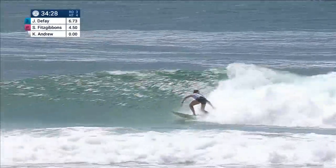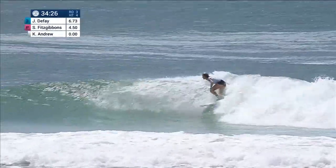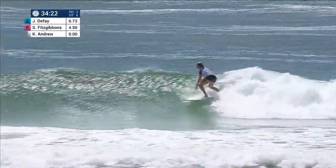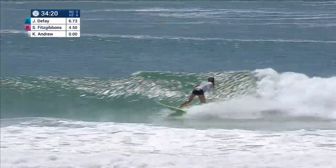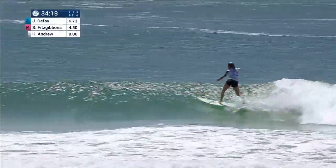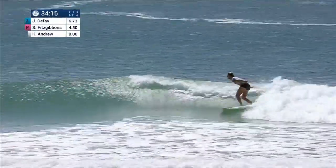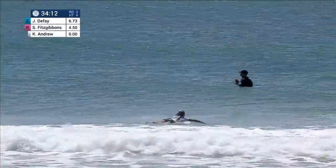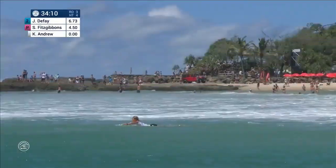Here's Keely Andrew. First turn, vertical. Second turn, the wrapping cutback. More of a rail hook on the third effort, and she'll have some space down the line. Vertical snap into that wrap seems to be the recipe at hand in these conditions. And Keely's got her first number on the board.